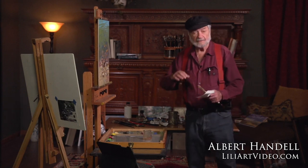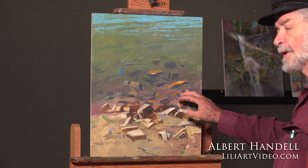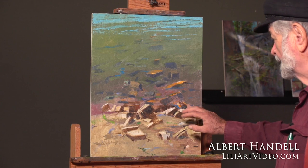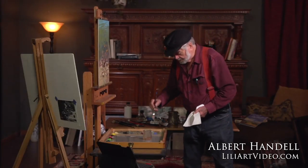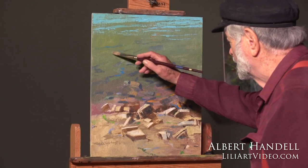Okay, like I said before, you can't put everything into one painting. And there are some things I wish to show you, like rocks underwater. And what happens when you go back onto a painting that was painted just the way I showed you with Gamsol? And I want to bring out the painting. So with that, I forget the Gamsol and I go to Winsor Newton Liquin and watch what happens.